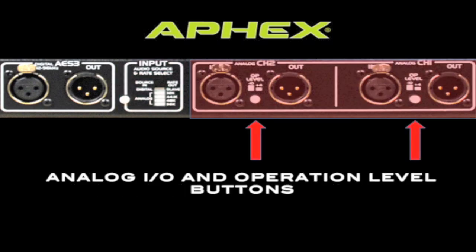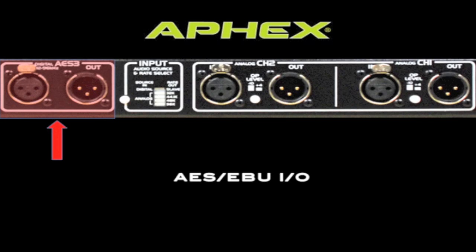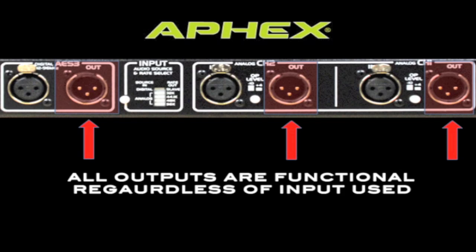Analog inputs are provided with balanced XLR connections. You can set each channel to either a +4 or -10 operation level. AES-EBU digital inputs and outputs are also provided on standard XLR connectors. Regardless of whether you're using the digital input or the analog input, all of the outputs are available simultaneously.